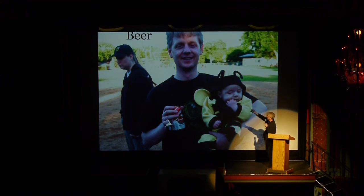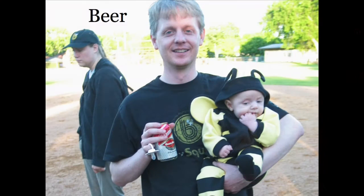Beer is important. My son is in a bee costume, he's like 12 years old now, and I've got blonde hair and the Nook. It's the Grain Belt, people. You have to have Grain Belt. Grain Belt is the beer of choice of the B Squad.